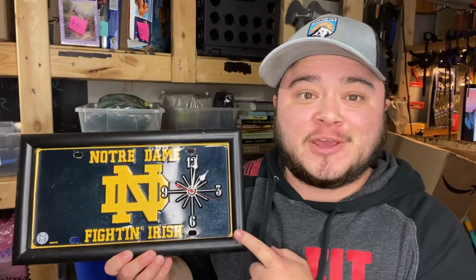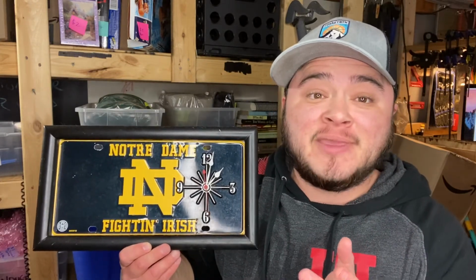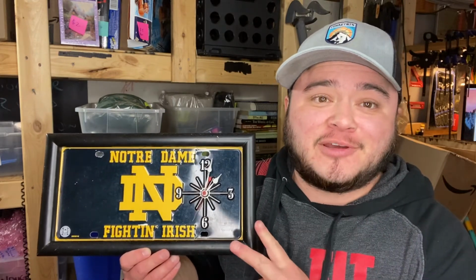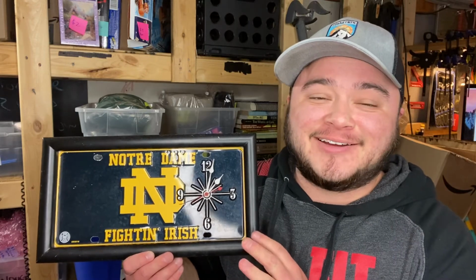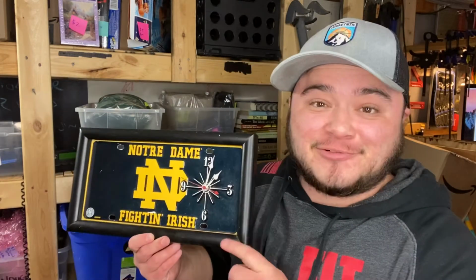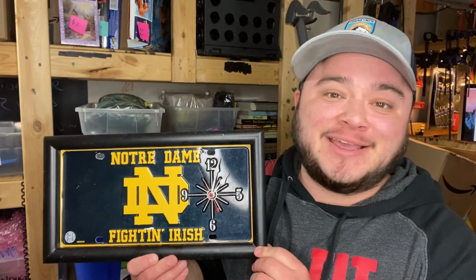Just sold this Notre Dame license plate clock. I picked this up at Goodwill. Pretty sure I paid $2 for it, and I just sold it for $10 plus shipping. I thought this had everything going for it, because license plates are collectible, college stuff's collectible, and clocks are collectible. And so it had all 3 of those combined. But I did let it go at a lower price. It's not in the best of condition. And to be really honest, I hate clocks. I don't like the sound of them. I keep it right near my working space, and it drives me crazy every single day hearing it tick. And so I'm so happy this thing sold even at a lower price.